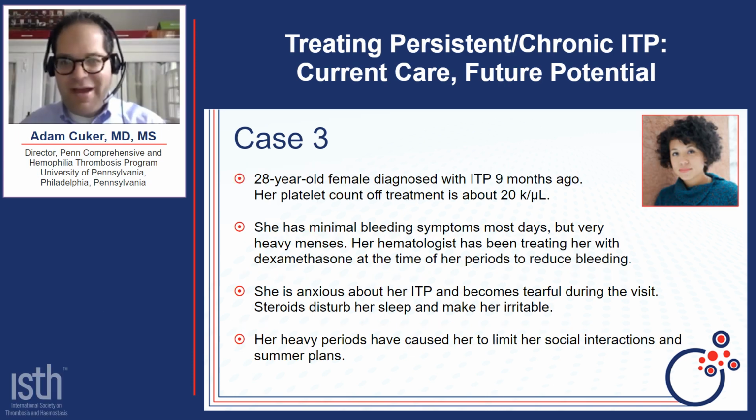Thanks, Cindy. Let's try another one. So this is a 28-year-old woman who was diagnosed with ITP 9 months ago. Her platelet count off of treatment is about 20. She has minimal bleeding symptoms most days, but very heavy menses. And her hematologist has been treating her with dexamethasone at the time of her periods to reduce bleeding. She is really anxious about her ITP and becomes tearful during the visit. Steroids disturb her sleep and make her irritable. And her heavy periods have caused her to limit her social interactions and her summer plans.